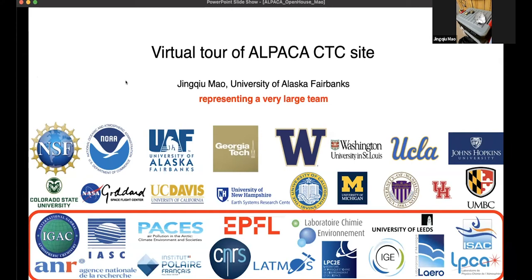First of all, I should thank lots of federal agencies and international agencies for funding this effort, including the National Science Foundation, NOAA, and as you can see, lots of universities. And also, I want to point out one unique part of this campaign. We have very substantial international participation. As you can see, the bottom two rows are from international colleagues, including colleagues from France, from the UK, from Switzerland, from Italy, and from Finland. So far we have 80 participants. Among them, 30 are international.